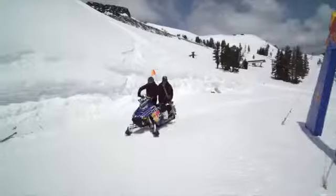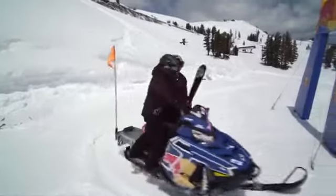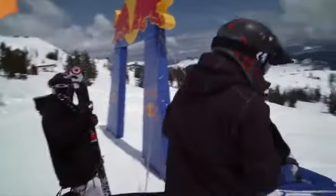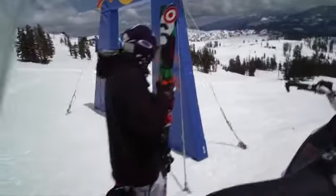There's not many places that are willing to give up their half pipe to just be chopped up. Holy, what did I get myself into?